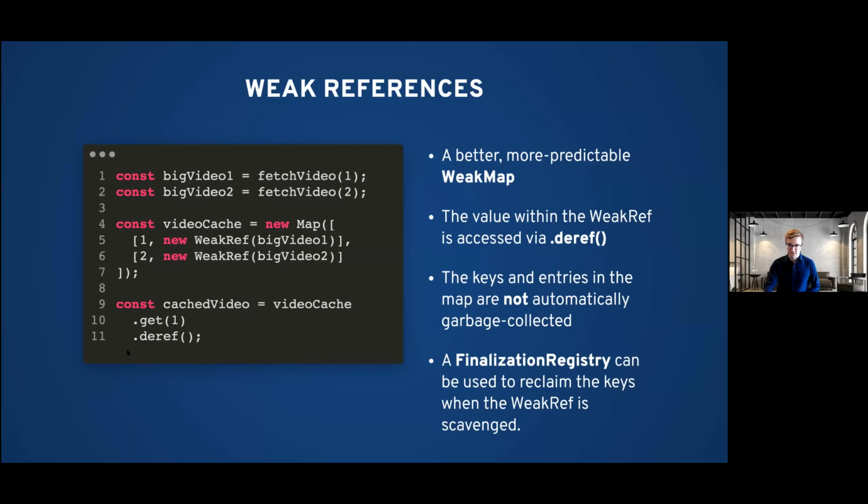Basically, to access the value inside of a weak ref, you just call that deref function on it. If the value's been garbage collected, it'll just return undefined. There's one pitfall to this approach, which is that when the browser garbage collects, say, big video 1, we're actually still going to have in our map the key, the number 1, as well as the empty weak ref object that was holding it.